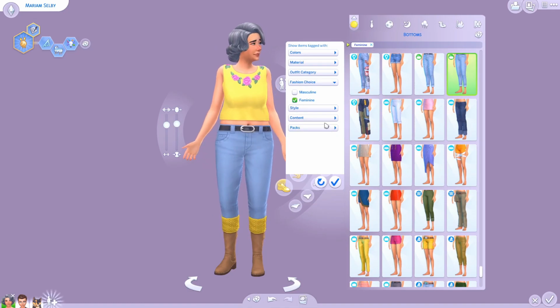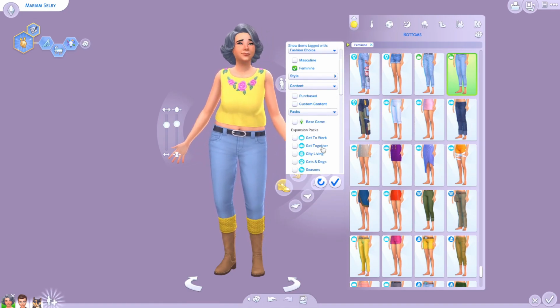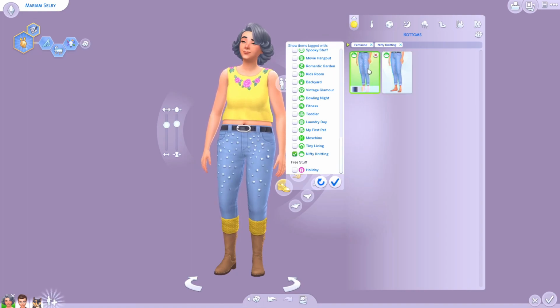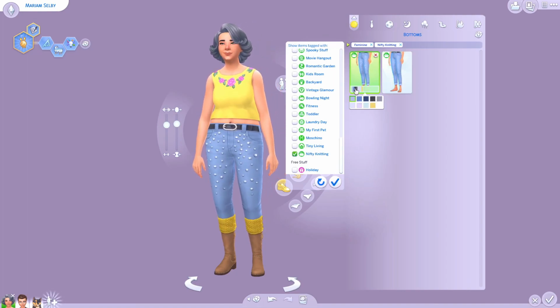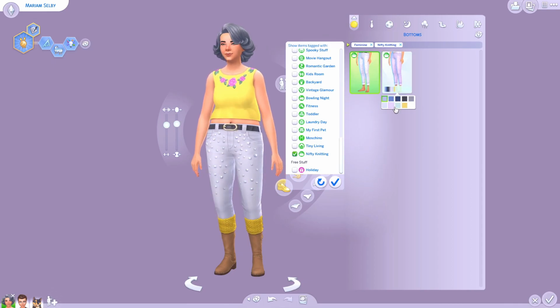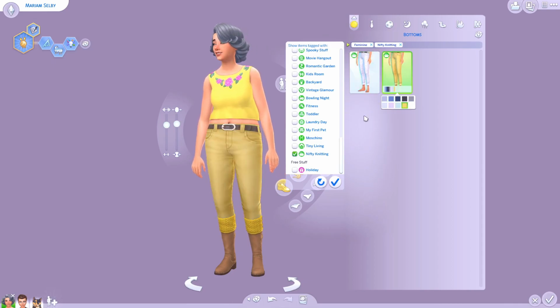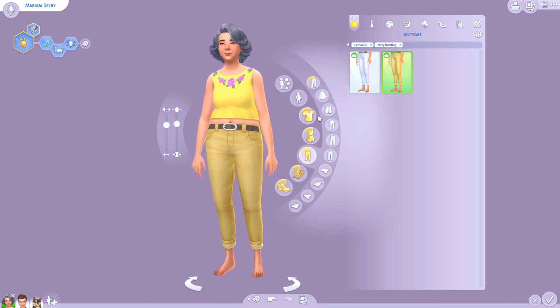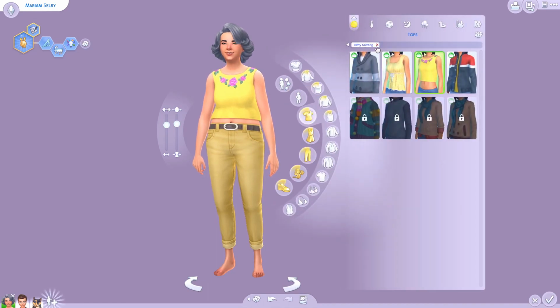In bottoms, we have what I think are the best pants that have been added to the game. I love these. I love that they've got pearls on them. I would absolutely wear these. I mean, I actually think I just have pants like these. But then we also have the non-pearled version, which I think is really cute. And they're cuffed at the bottom. I think that these are really cute. I really like the way those look.